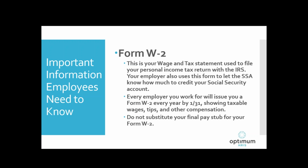Everybody knows that by January 31st, every employer that they work for will issue a W-2 to every employee for every year that they work. It shows their taxable wages, tips, and other compensation. Tell the employees, do not substitute your final pay stub for your Form W-2. Because a lot of times employees don't understand that the final pay stub and the Form W-2 do not contain the same information.